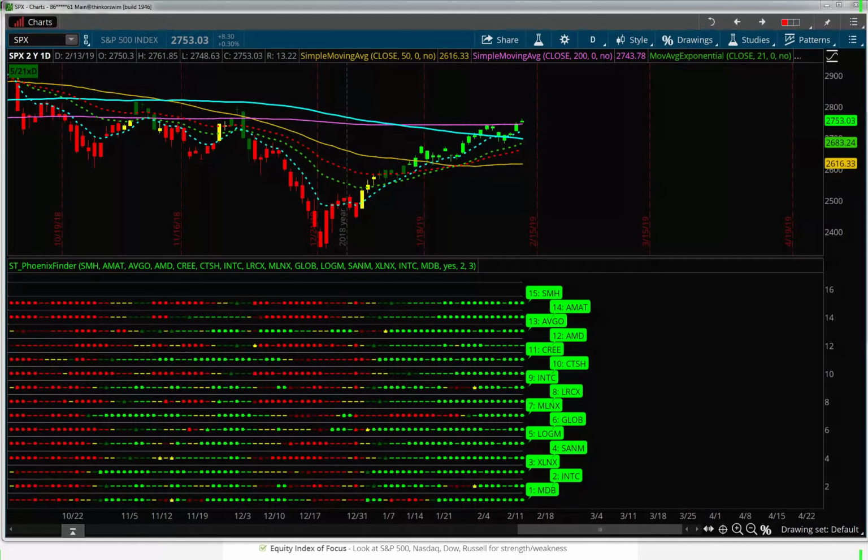What do dashes, circles, squares, triangles mean? Again, that's something we're going to go into in the class a little bit more, but essentially the color is pulled from the trend strength.